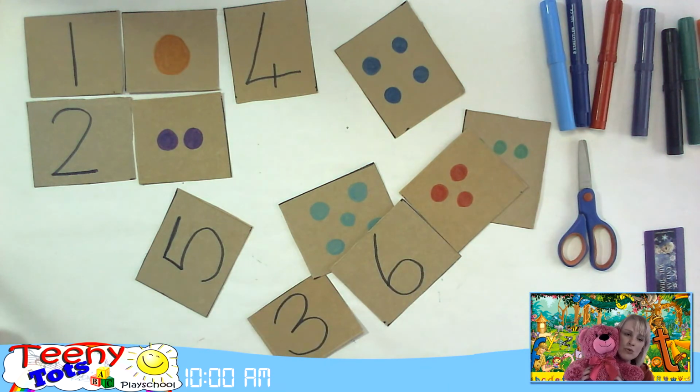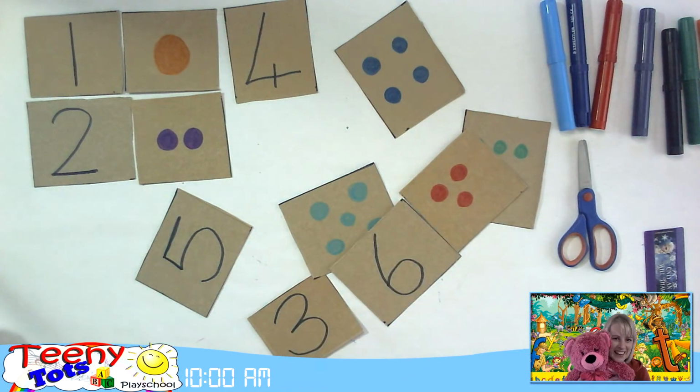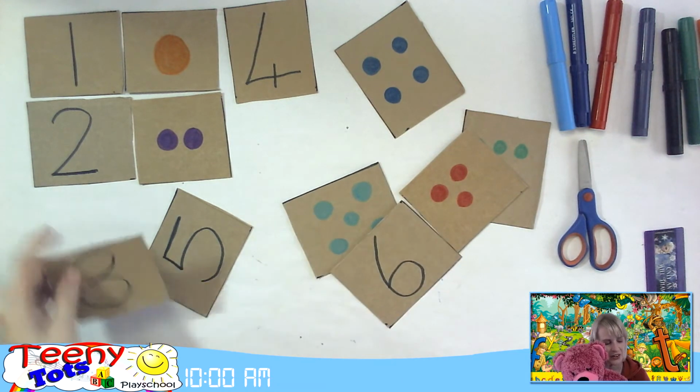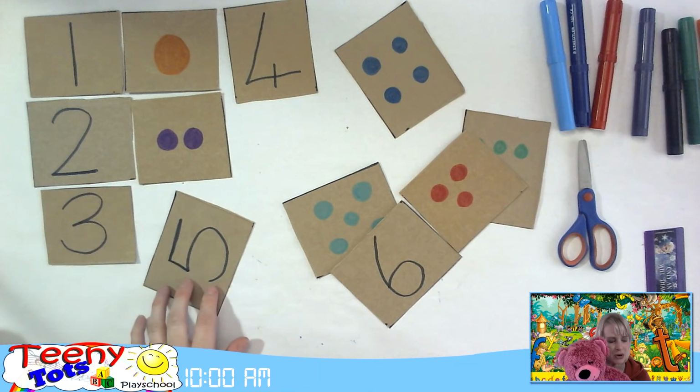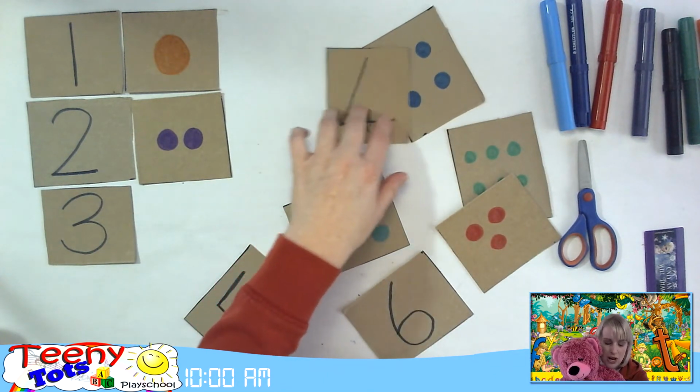Can you find number three for me? Okay. Oh, yes, she says she can. Okay, show me. Show me, Pinky. Oh, she's a clever girl, don't you think? She found number three. Okay, good. Number three is correct. Now we got to find three dots.